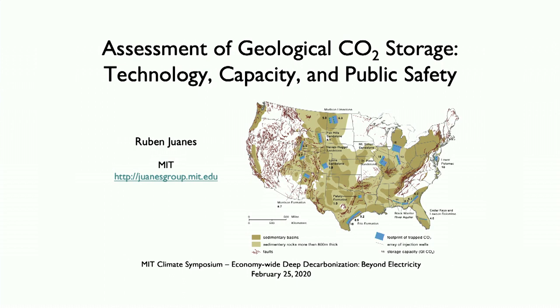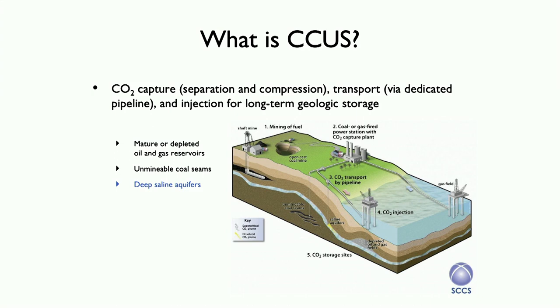So I'll be discussing technological aspects, capacity aspects, and public safety aspects of geological CO2 storage. Just to set the stage, what do we mean by carbon capture, utilization, or storage? The chain starts with CO2 capture, which Howard Herzog just described. That is the separation and compression of the CO2. Then the transport, typically via a dedicated pipeline, and then ultimately the injection for long-term geologic storage.